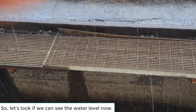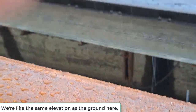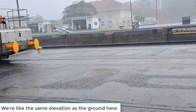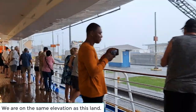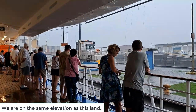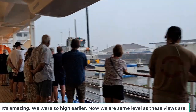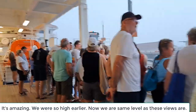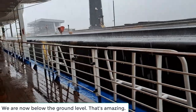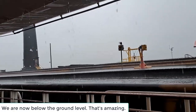So let's look if you can see the water level now. You can't even see the water level because we're very low now. We're the same elevation as the ground here. That's amazing. You were so high earlier, now we're on the same level as this. We are now below the ground level, huh? Yes. Huh, that's amazing.